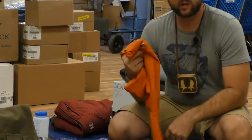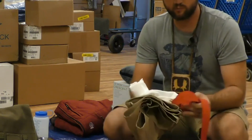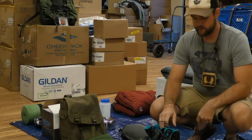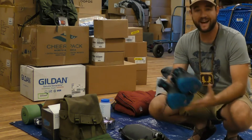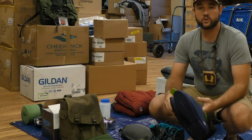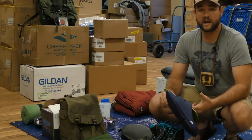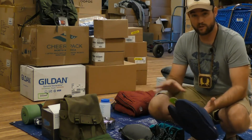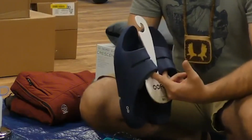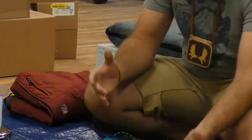Got your standard t-shirt here, your cargo pants, tube socks, underwear, and then also your Boy Scout style clamping belt there. As far as your footwear is concerned, we've got our summer Vasque hiking boots here. And for camp use, in order to ensure that you have proper foot hygiene, allow your feet to breathe, it also helps with the impact on the environment, so that way you're not in boots all the time as you're walking around camp. You also have your UFU shoes, kind of similar to Crocs, a lot more comfortable than wearing hiking boots all day.